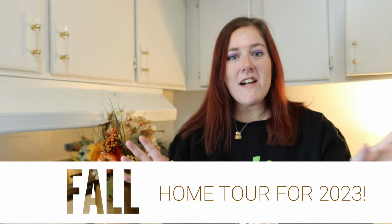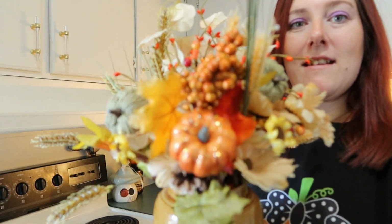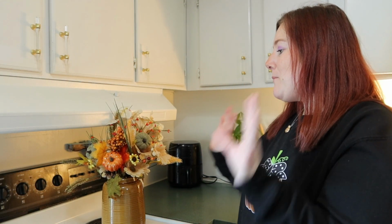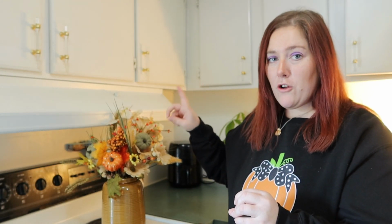Into this home tour now. I want to show y'all first this little arrangement that I did. This is probably the coolest one I've ever done. At first I was like, trust the process, because it was not looking great. So I just kept putting stuff in it, filling it in, and I even put these little pumpkin clips in there that I got from Dollar Tree last year.